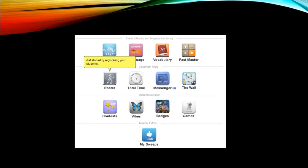When you first create a MobyMax account, you'll be presented with your home screen dashboard, and you'll be asked to start enrolling your students. At this point, it'd be helpful to have a list of the students you'd like to enroll. They let you sign up an unlimited amount of kids, and an idea of what you want their usernames and passwords to be would help you along in that process.